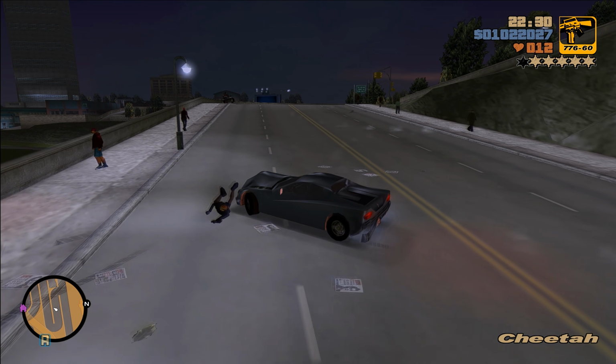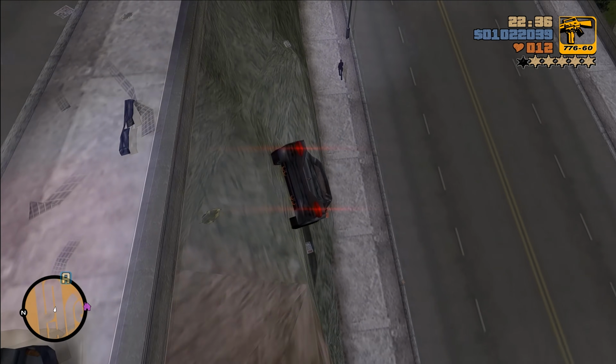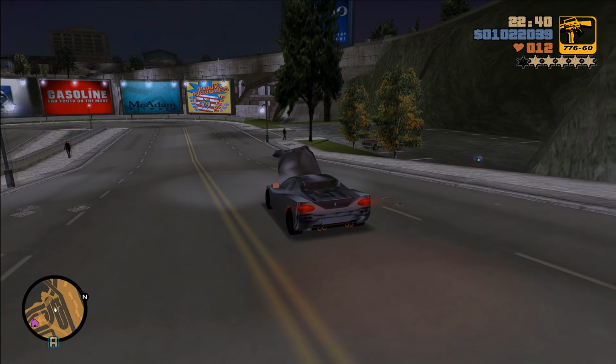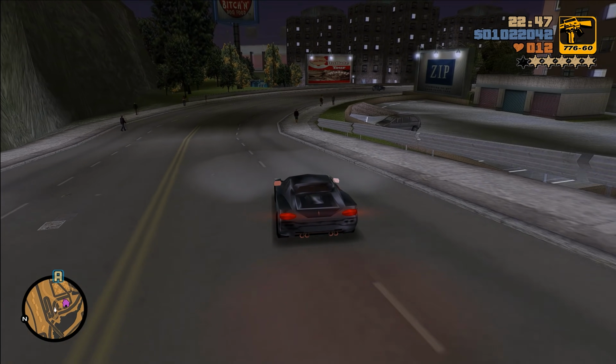But we still do need GTA 3 to come to Xbox, and Vice City. I do not know why Microsoft or Rockstar haven't bothered putting them on that platform, but either way you get the point. Put those two on the Xbox 360 and the Xbox One and the Xbox Series X. But aside from that though, that's been the GTA 3 retrospective.